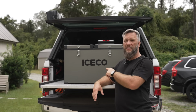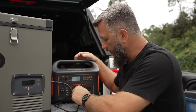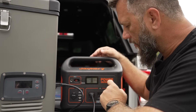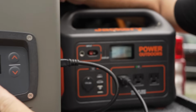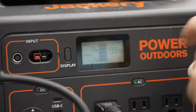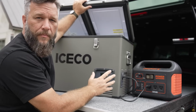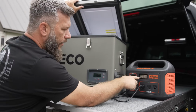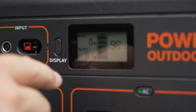This requires much less power than a traditional fridge or a freezer in your pantry, so it can save you a considerable amount of money by keeping the contents of your fridge and freezer from going bad. I'm gonna plug this into my little 1,000 watt battery bank here. We'll turn that on, and then let's turn the refrigerator on and we'll see how much power it draws. I'm holding the lids open right now because I don't want the compressor to cut off. So right now we're pulling, it's kind of varying, but somewhere around 84 watts.